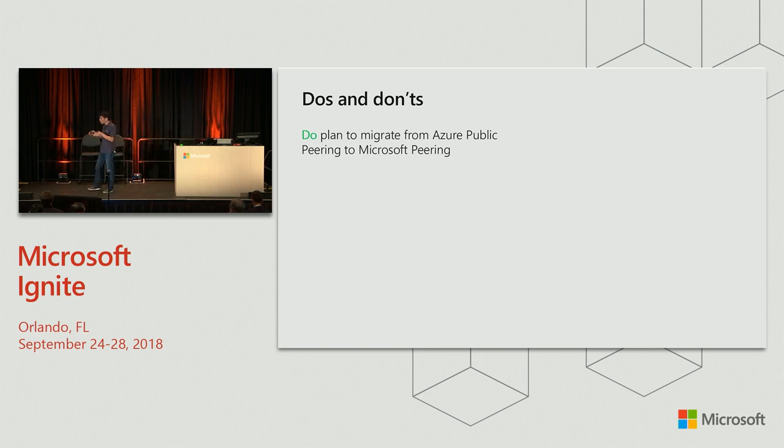There are many benefits to using Microsoft Peering. For example, you can create a route filter. You can basically define what IPs you want to receive from Microsoft. You can also use your own NAT. Because once you own your own NAT IPs, you can, for example, set this echo on your Azure SQL instance.